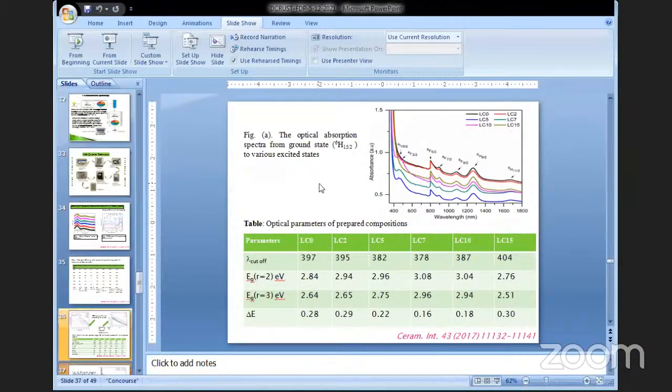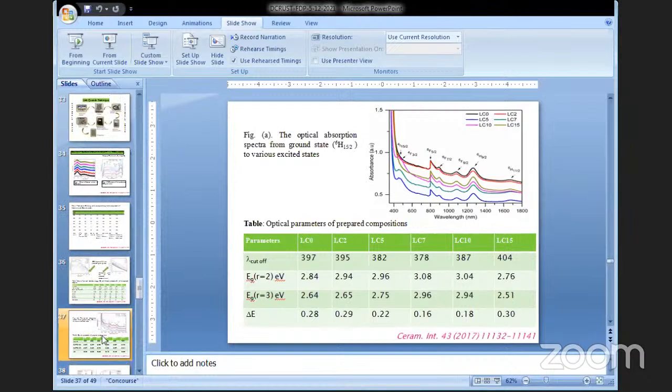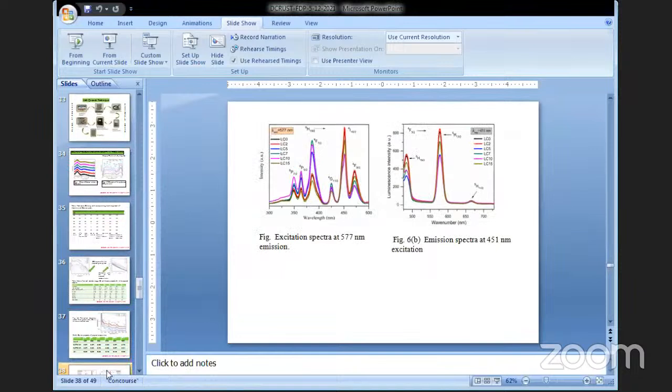Okay, now let us talk about these optical parameters. As all of you know, by using the optical absorption spectra, we are able to know the cutoff wavelength, the optical band gap, and the Urbach energy. Of course, all these parameters are used to characterize the material optically. And this is finally the PL, that is the excitation spectra at 577 and emission spectra at 451.